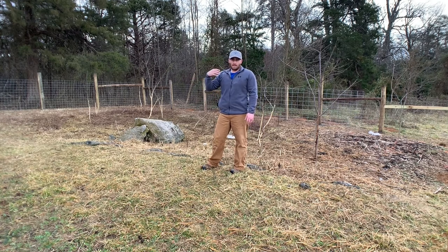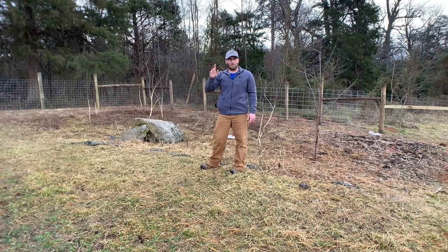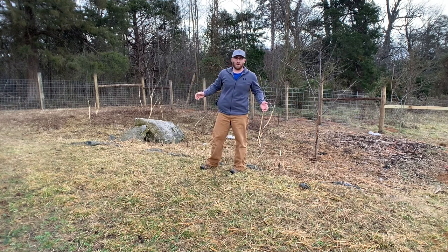So it's still go time. I'm gonna work on digging these last couple posts down this far line here, right after our 8-foot gate. So I'm gonna dig those. And then I'm hoping, weather permitting, I'm gonna get the Gravely out, and I'll introduce you to Gravely.